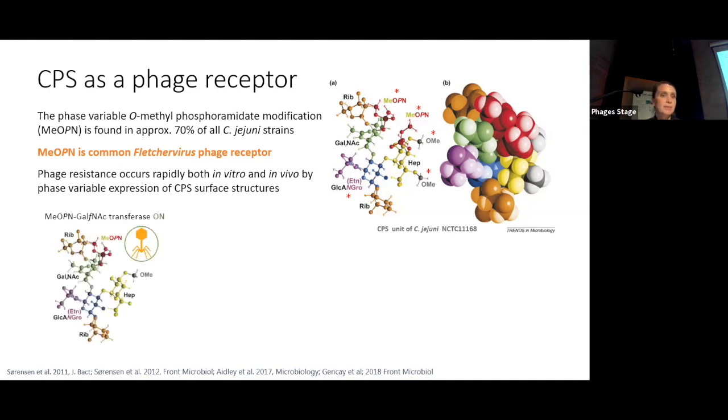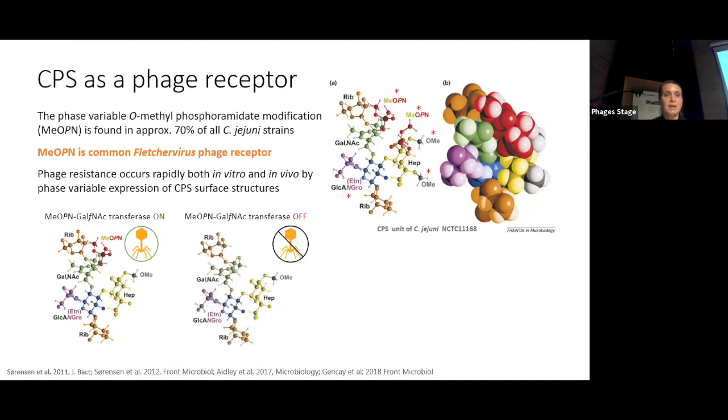One of the examples that we have studied is a phage called F336, which infects the strain called 11168. You can see here that when you have the MeOPN attached to a GalfNAc backbone structure, that forms the phage receptor, and the phage is able to infect. But if we have a switch in the tract, in the transferase responsible for putting on the phage receptor, then the phage will no longer be able to infect.